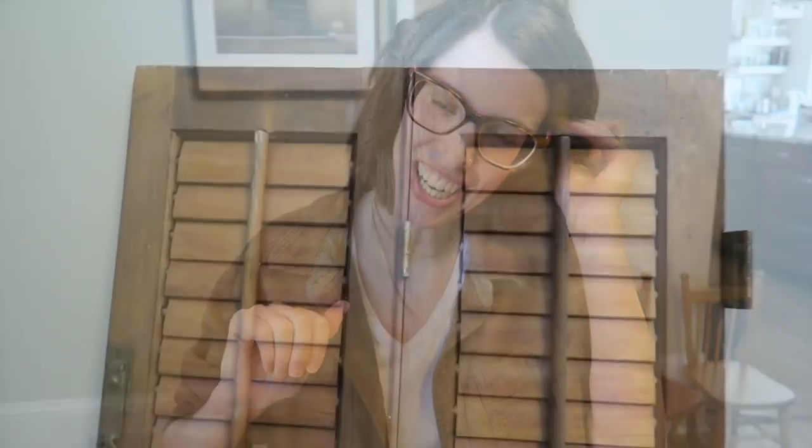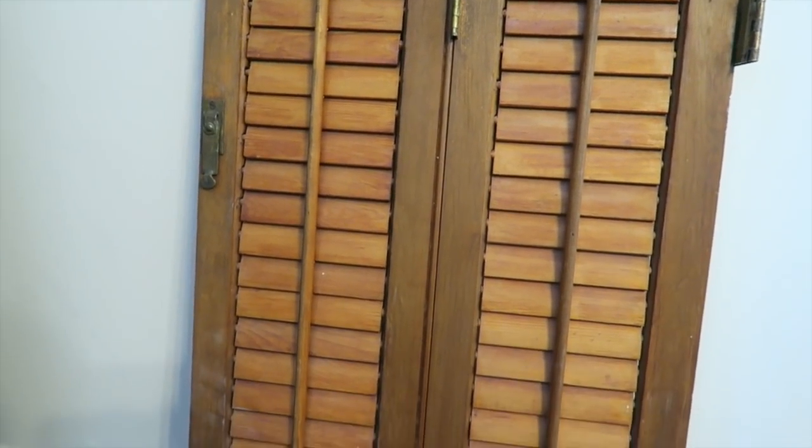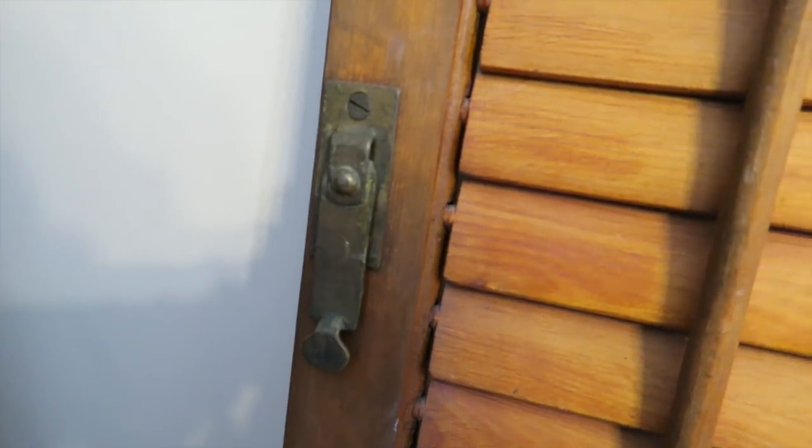Last thing I picked up is quite large, so I won't really be able to show it, but I'll sort of insert an image here. It was $3.99. It's this shutter that I will be most likely painting and give a pretty makeover to. I think I'll use this probably on my front porch as I decorate it for spring and summer. And yeah, there were two of them, and I debated getting both, but I just got one. So anyway, I left the other one for someone else there who wants to use it for inspiration.